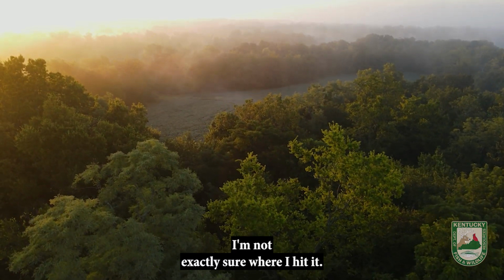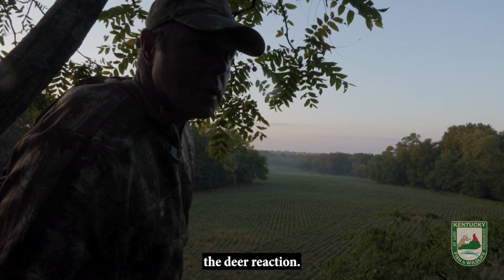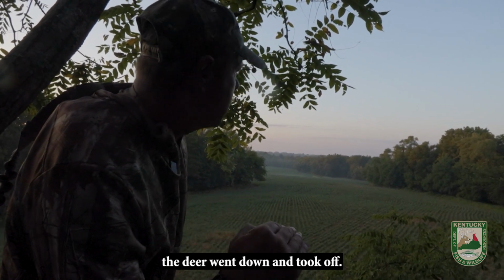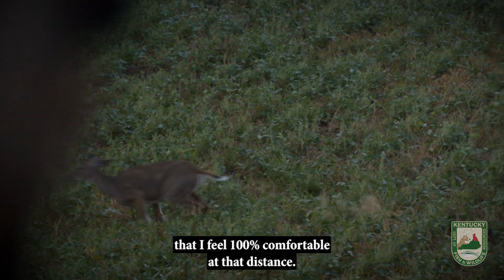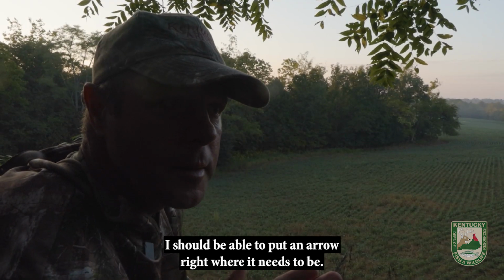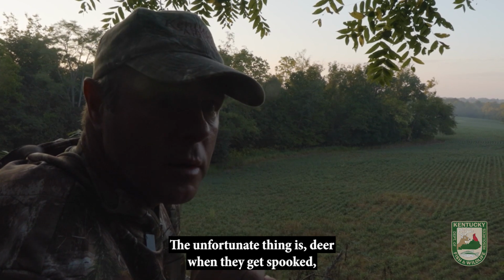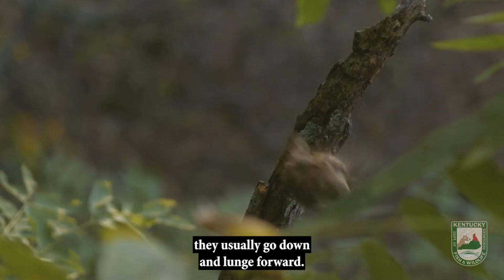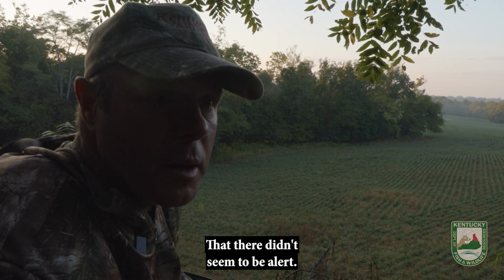I'm not exactly sure where I hit it. I felt good about the shot, but I don't feel good about the deer's reaction. And it seemed like right when I shot, the deer went down and took off. That's a shot that I just took that I feel 100% comfortable with. At that distance, I should be able to put an arrow right where it needs to be. The unfortunate thing is, deer, when they get spooked, they usually go down and they'll lunge forward. You have to make sure you shoot at a deer that's not alert. That deer didn't seem to be alert.